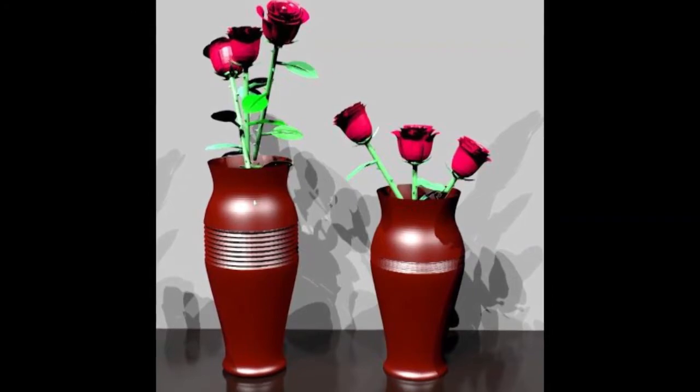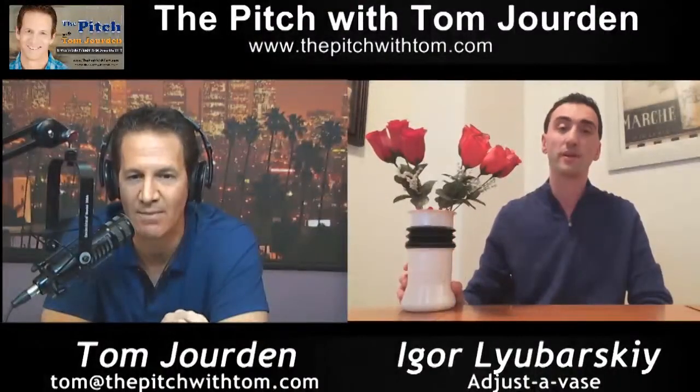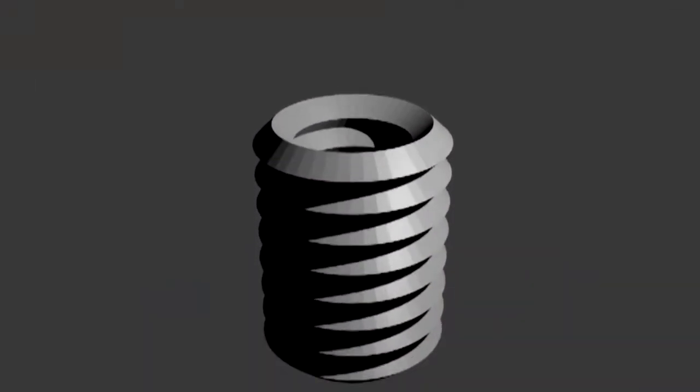Now, I can see that that is a prototype sitting right there. I know you're at the prototype stage. Explain to me how it's adjustable. Well, it's a bellows-style adjustable vase.